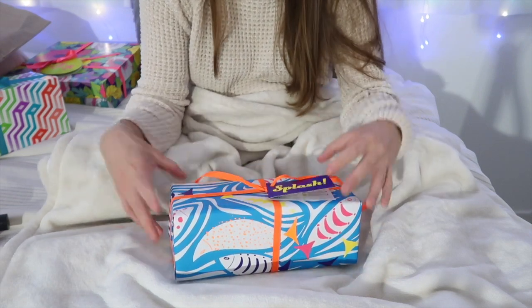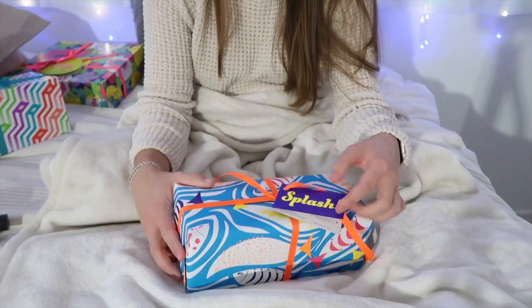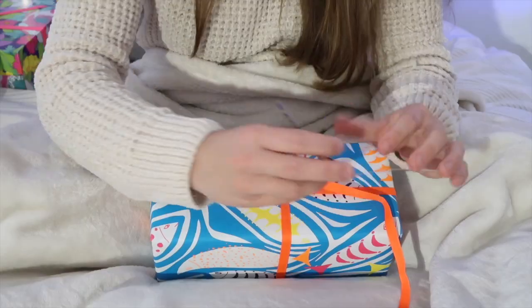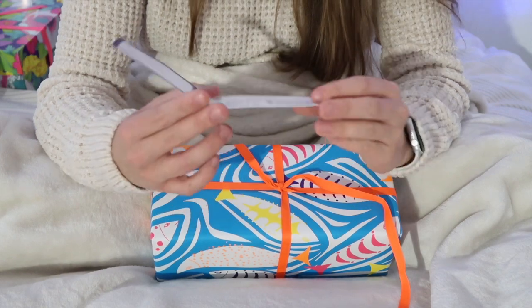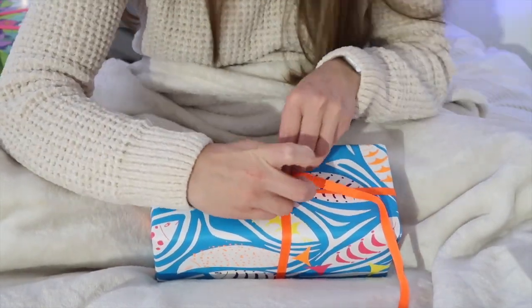On the top here, you have this little tag that is nicely tied up. This tells you the price as well as everything that is in the box. So as you can see, there are 5 items on here. Again, all are going to pertain to the theme of splash.